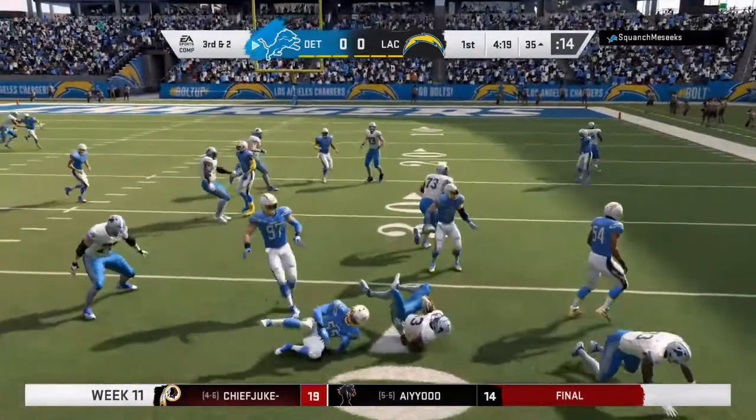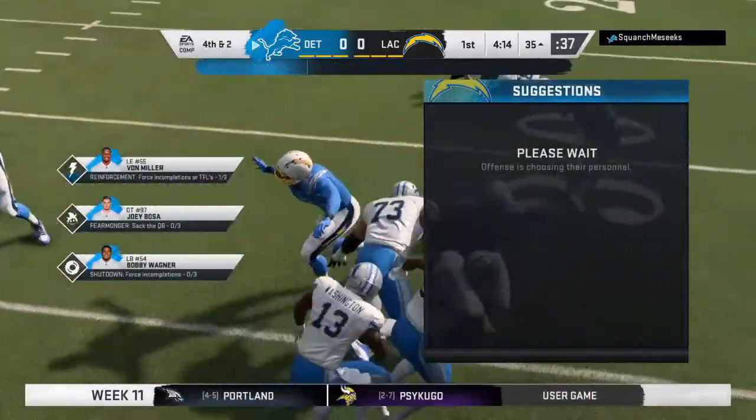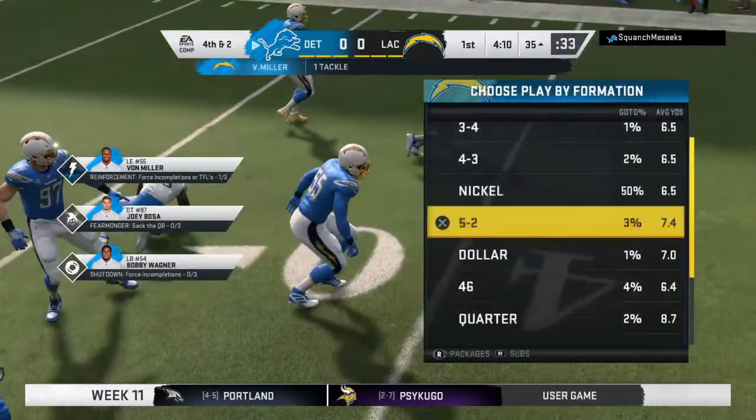Just as you said, they want him to touch it either in the running game or the passing game, but they must like the matchups they're getting. Call it no gain there, and it leads to a fourth down.